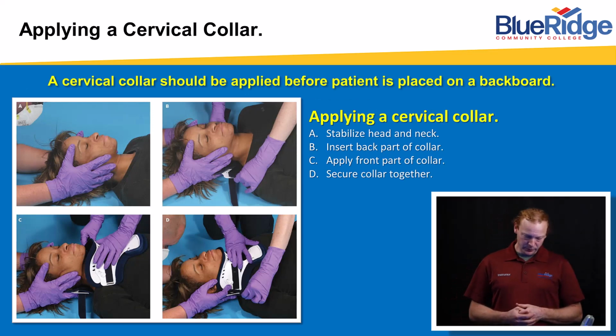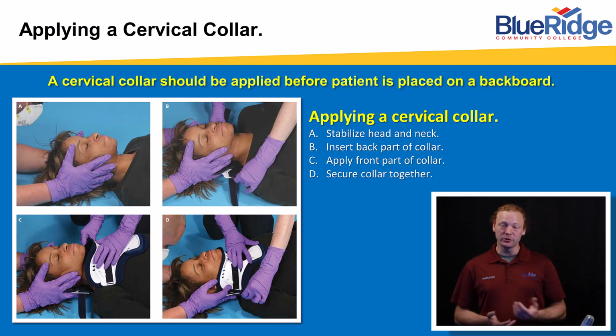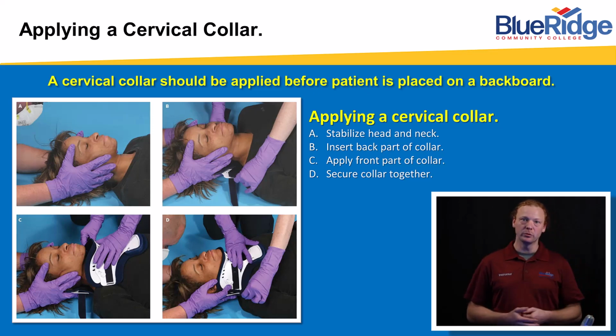So if you're going to put the patient on a backboard, or there's a reason to suspect some kind of traumatic injury that requires spinal movement restriction, the collar should be placed onto the patient prior to any other immobilization devices like a backboard or a short spine board or KED.